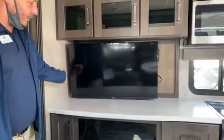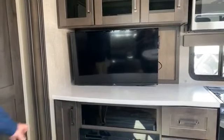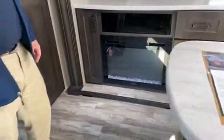Really big flat screen LED TV, a really nice beautiful fireplace. For a lot of people that don't want to use a ton of their propane when they're camping to heat the place, if for some reason you're camping when it's a little bit colder, this actually pumps out a ton of heat and can keep the cabin pretty comfortable without having to use any of your propane.